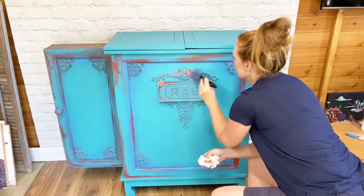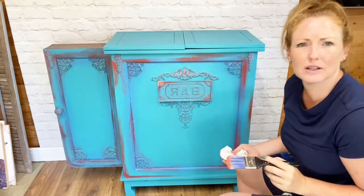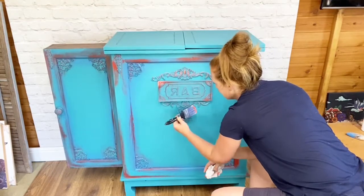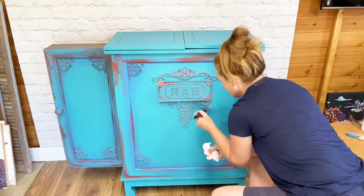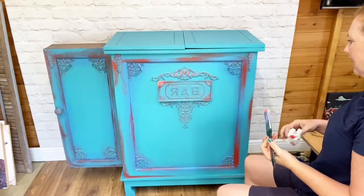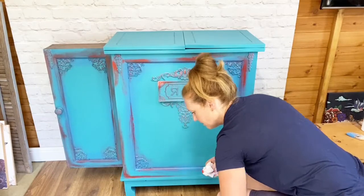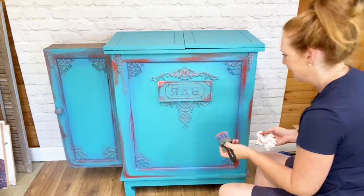Oh my goodness. Oh, I absolutely adore it. And you know what? I know you can see what I'm doing, but when you see some of these close-up shots once this is all finished, it's just beautiful. The depth it's giving, and it gives the turquoise from the sea glass all the feels, as the cool kids say.